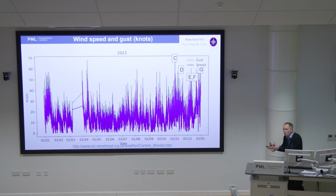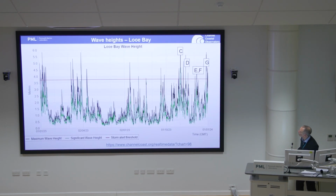And you can see that they're all congregating in that particular part of the year, nothing at all at the early part of the year. We did have some wind events, but nothing on the scale of the end of 2023. This is what was happening at Loo Bay in terms of their wave height. So this is operated by the Channel Coastal Observatory, and you can see these different named storms coming through.